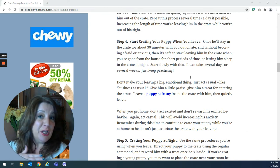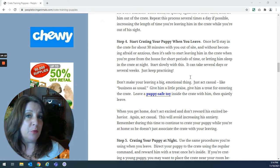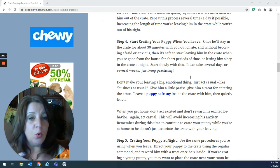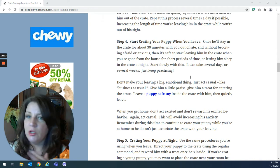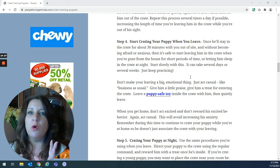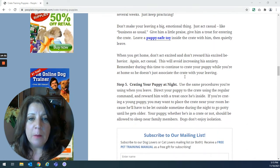So again, you get home, there's the puppy in the crate, he's excited to see you, take a minute, put your purse down, take your coat off, casually go over to the crate, open up the crate, pet him, do this all very calmly. Just again, very casual, business as usual. Don't make a big emotional deal out of your comings and goings, okay?